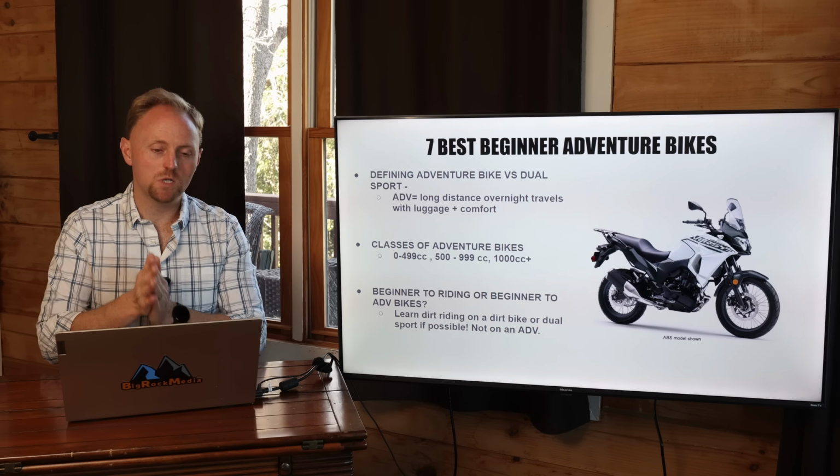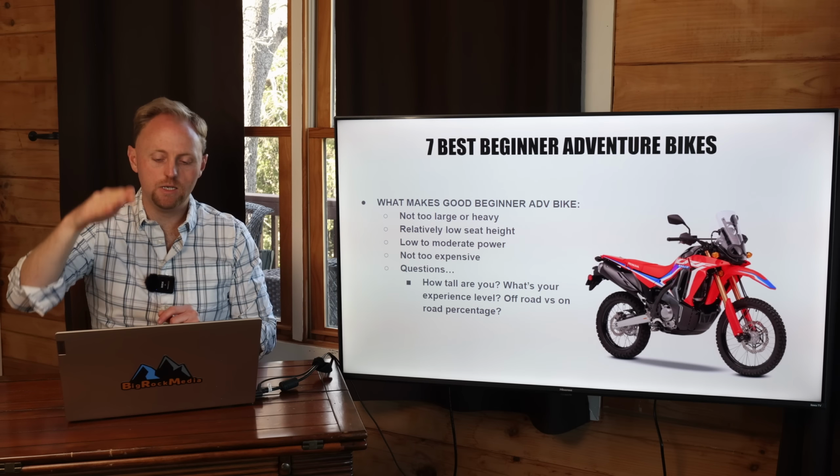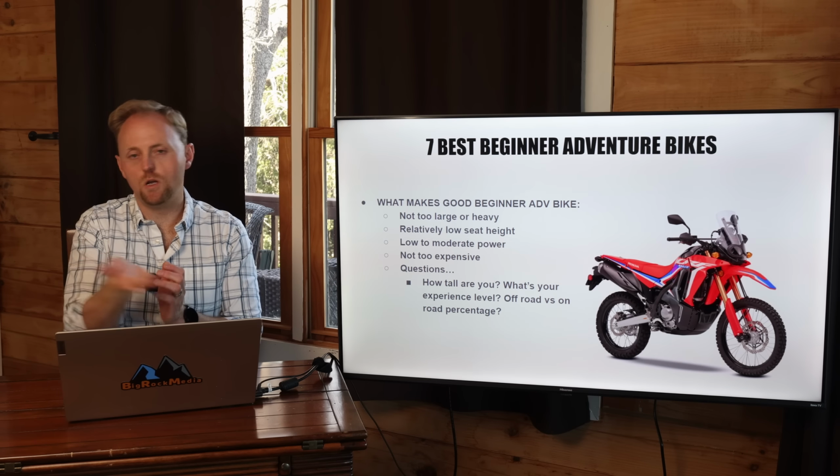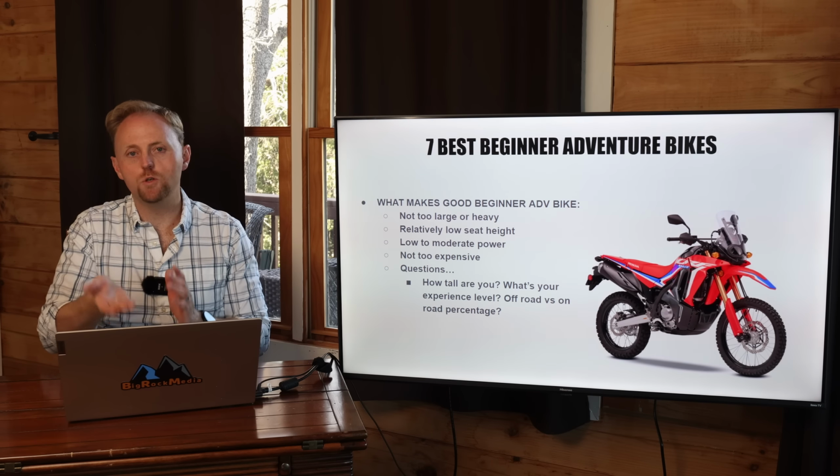The first thing is it can't be something too big and it can't be something too heavy. It also needs to have a relatively low seat height. Now, a note here on the seat height. If you think about what a motorcycle manufacturer is up against when designing an adventure bike with a lower seat height, how are they supposed to have a long travel suspension for absorbing off-road terrain, fit the airbox and the exhaust and the engine all underneath the seat, still have a lot of ground clearance under the skid plate, and somehow give you a low seat height?